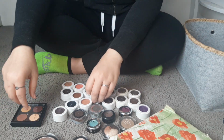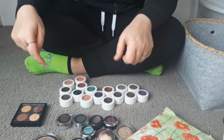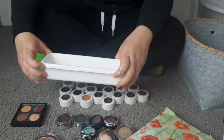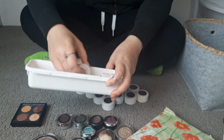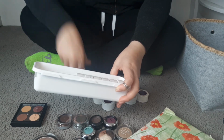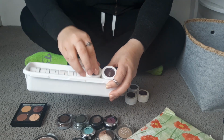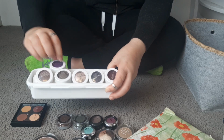And then I have all of these ColourPop Super Shock shadows. I'm not going to go over every single one because I am going to do a separate makeup collection video. But all of these I really enjoy, so I'm going to go ahead and keep them. And I keep them in this little container here. And I've had these for a really long time, but they haven't dried out on me yet, so I want to make sure that I get my use out of them before they go bad. Most of them are shimmers, but just a couple of them are matte.